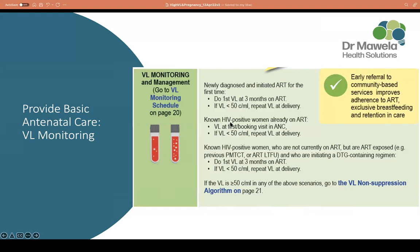Now, sometimes you have a woman who knows her status. She's already on ARVs, so she falls pregnant whilst on ARVs. What do we do? During the day when you diagnose the pregnancy, right? She's been taking ARVs in the adult program, she falls pregnant. The day the pregnancy is diagnosed, we must do a viral load, right? So please do differentiate between these two women. And if the viral load is suppressed, we do it again at delivery.